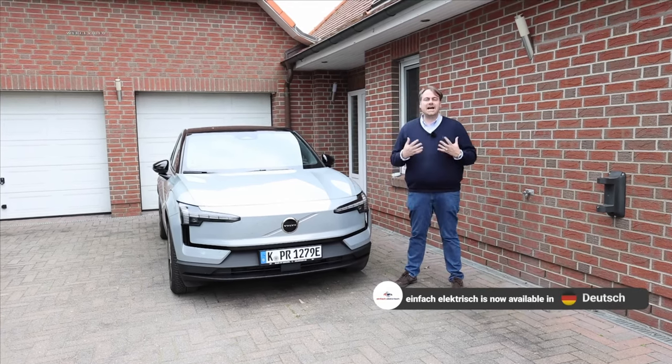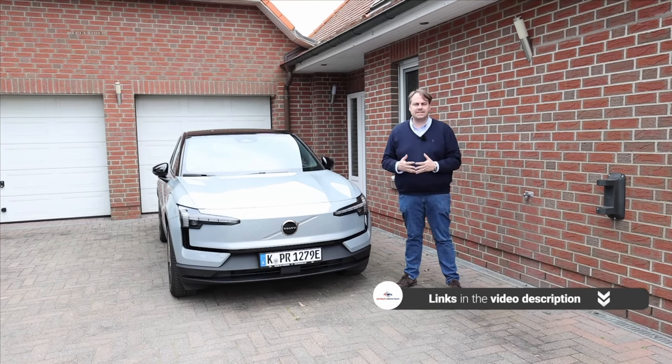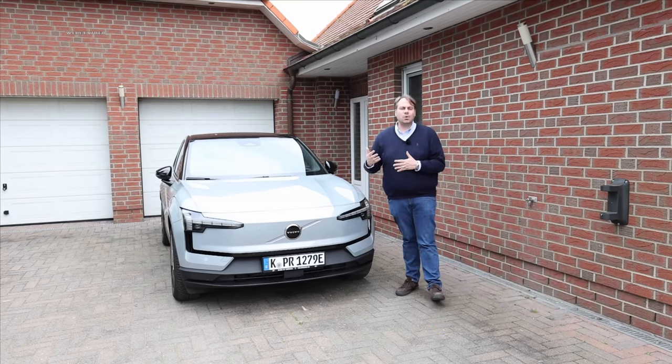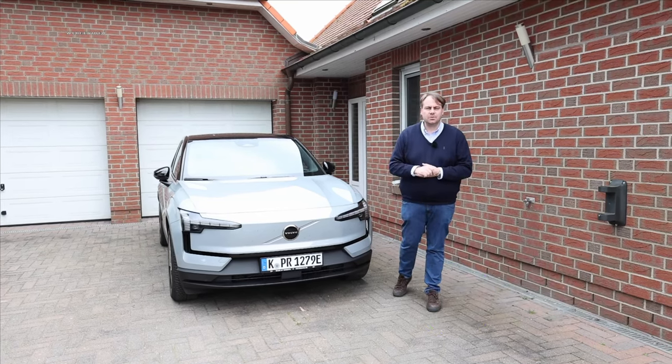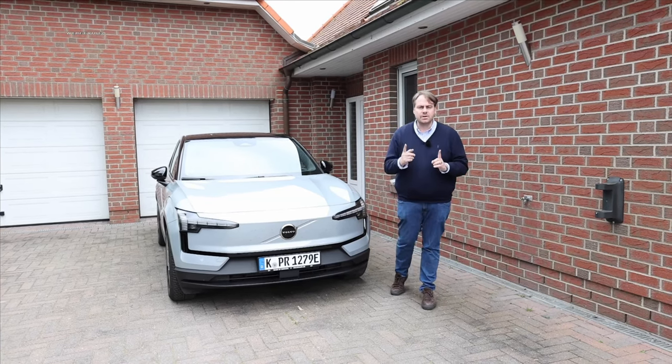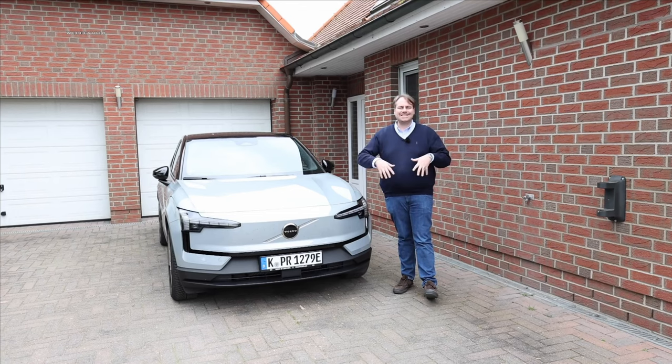Yes, we've got the brand new Volvo EX30, as a single engine, meaning rear wheel drive, equipped with the large battery pack, 69 kilowatt gross, 64 kilowatt net, and we want to take you on a road trip from Neustrelitz to Kiel.